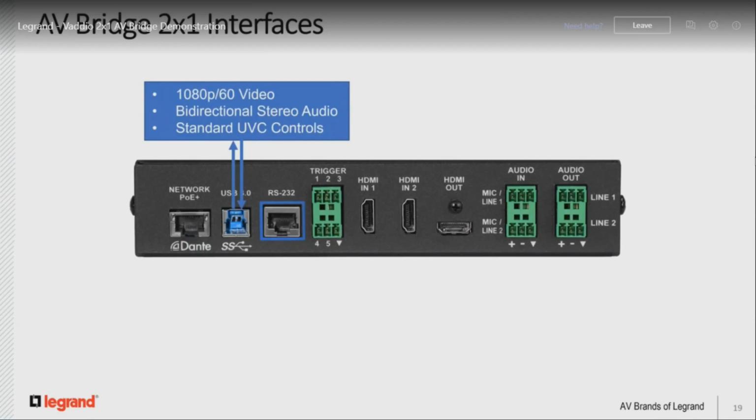The USB is USB 3.0. This is bidirectional audio. You get video in and out of it, and this is where you would connect in with your Zoom or Skype or Blue Jeans or Teams, whatever connection you have. That's the connection I'm using on our unit right now, the USB 3 that's coming into my computer. So USB 3 in and out, and also you can send controls by way of remote if the soft client will accept that.